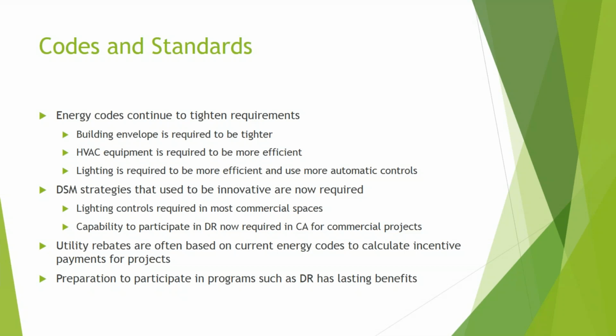However, on the plus side, requiring the ability to participate in demand response has lasting benefits, because most utility programs that integrate with demand response are ones that you can sign up for and leave as it fits the needs of your business. I'm not recommending that, it's just something that if you have the technology installed, you have the option available to participate or not participate as your business requirements change.